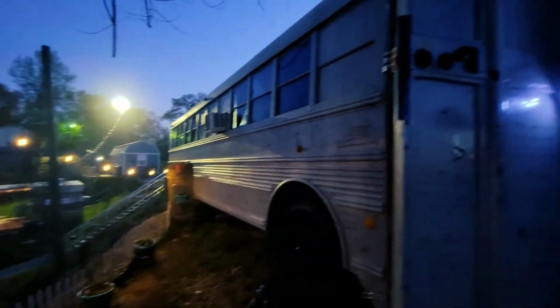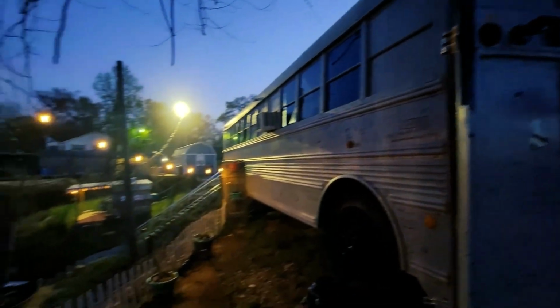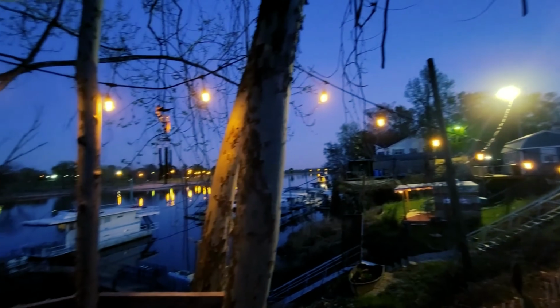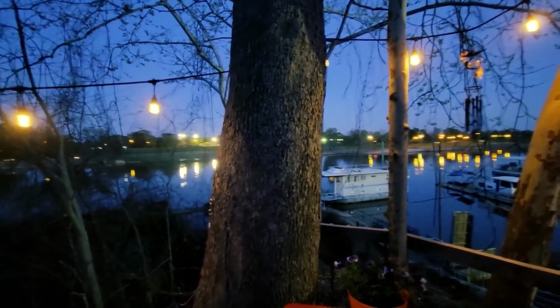So we've arrived at our destination for the evening. This is in West Monroe, Louisiana. And Khumbu is loving it. We're looking right out over the river, some houseboats out in front.